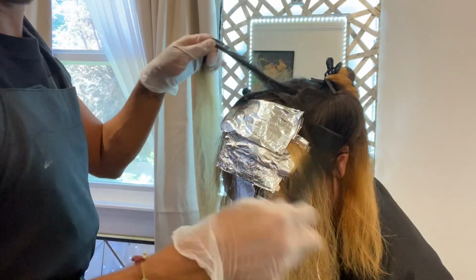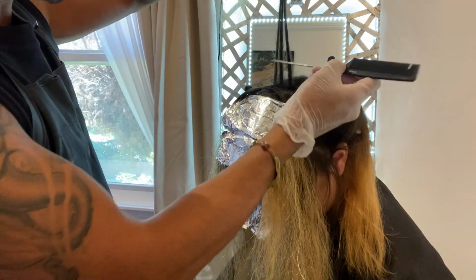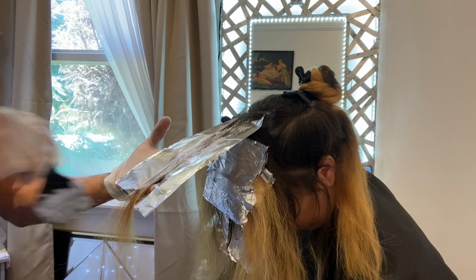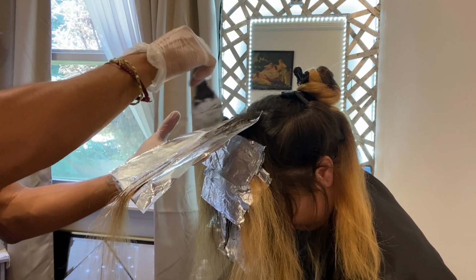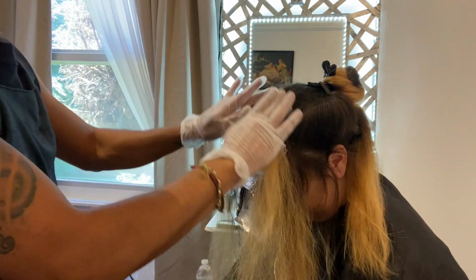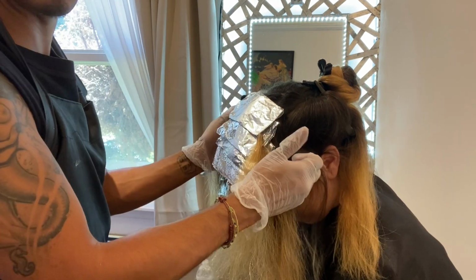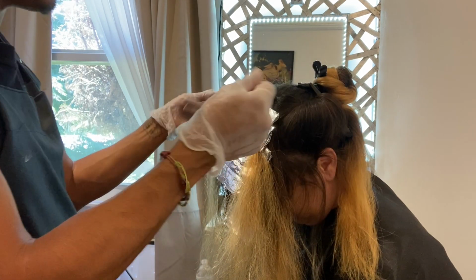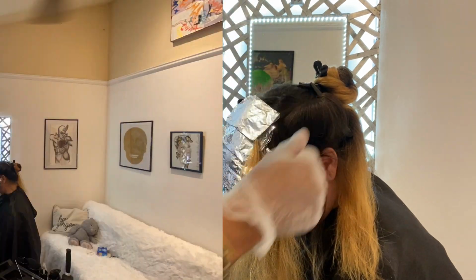I have done the mohawk area, weaving out medium pieces, back combing them down. Saturate, saturate. And we are using a 20 volume as well. And we are done with her mohawk section. We're gonna do some little baby lights on the side so when she pulls her hair back, she can see all those nice little highlights.